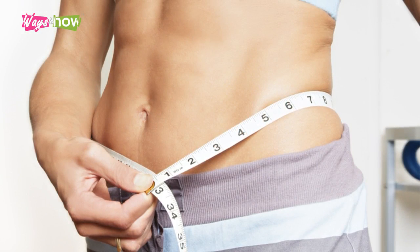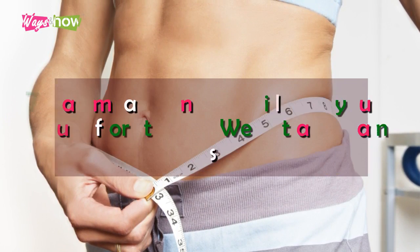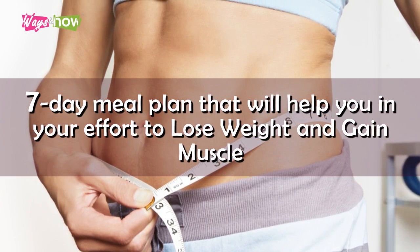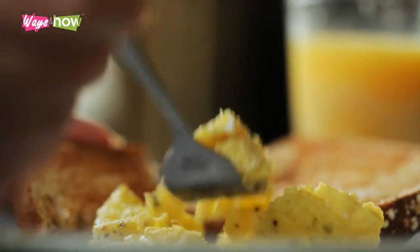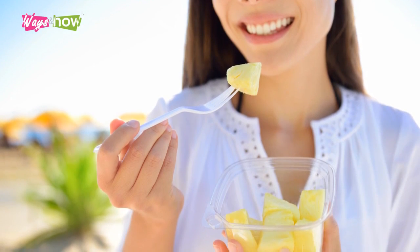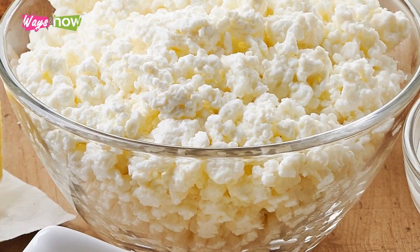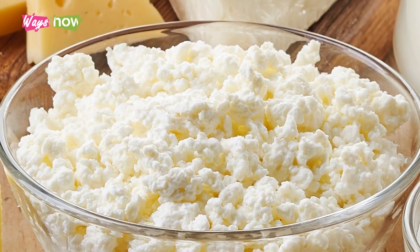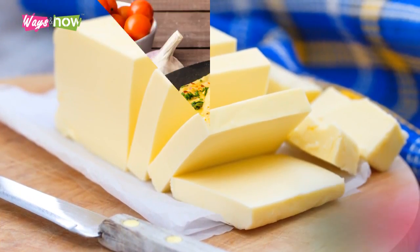These 3 science-backed nutritional information studies serve as the basis for the following 7-day meal plan that will help you in your effort to lose weight and gain muscle. These cover your main meals: breakfast, lunch, and dinner. If you feel the urge to snack, stick with healthy options like fruits and nuts. Here is your 7-day plan. Use small portions of fat-free cream cheese and a small amount of butter in your meals.